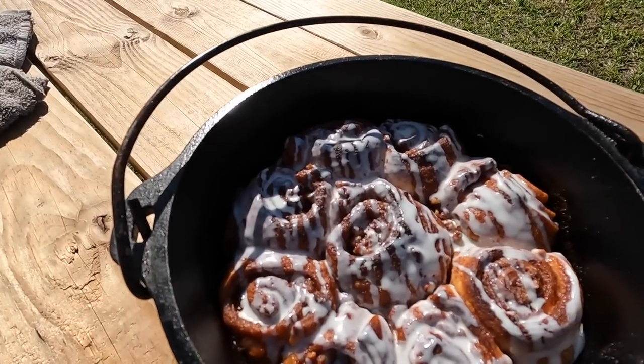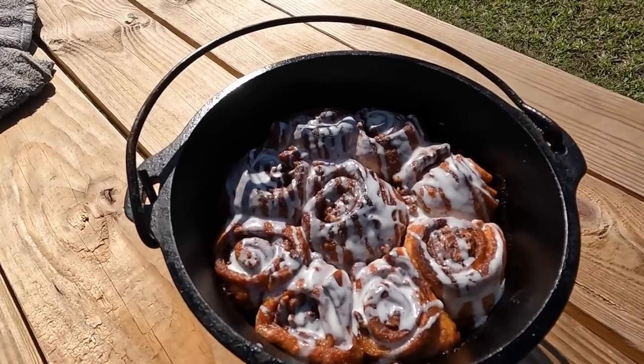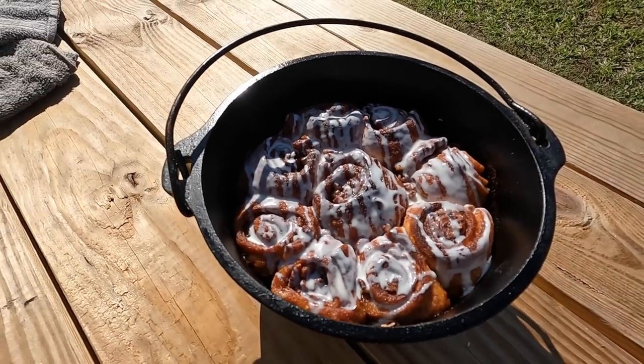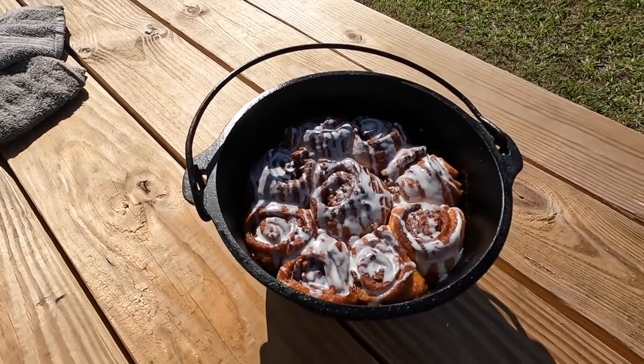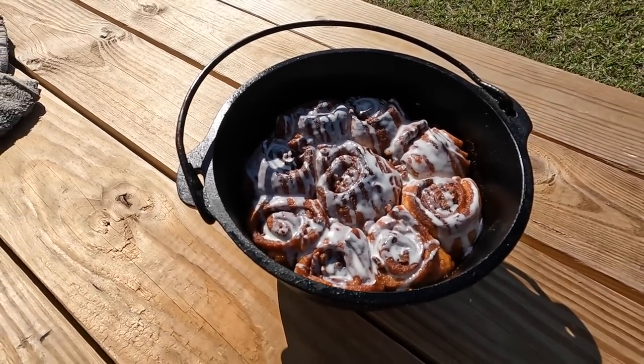There's our cinnamon rolls. What I did is I melted a cream cheese frosting a little bit in the microwave and just drizzled a little bit on there to serve as a topping. A little trick that my sister and mom taught me. So those are looking really good. I can't wait to try one and see how they turned out.